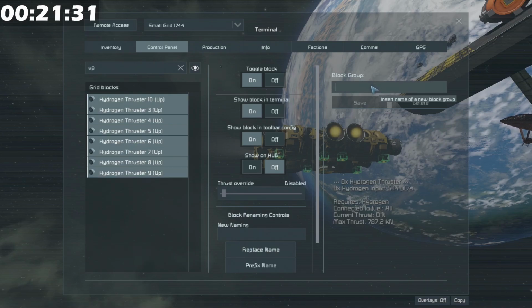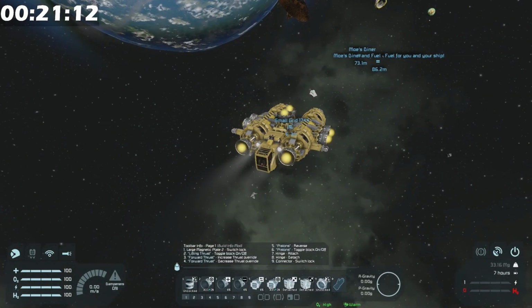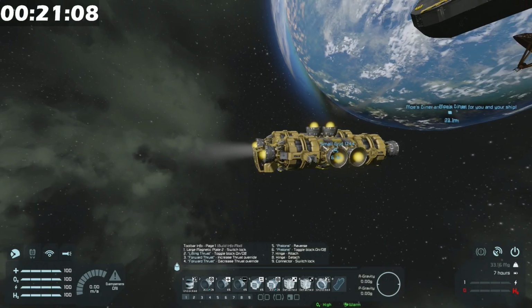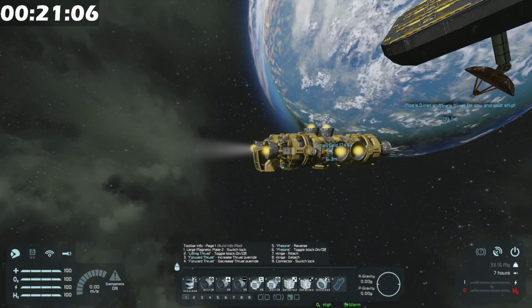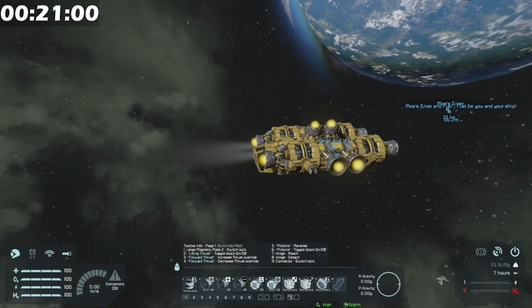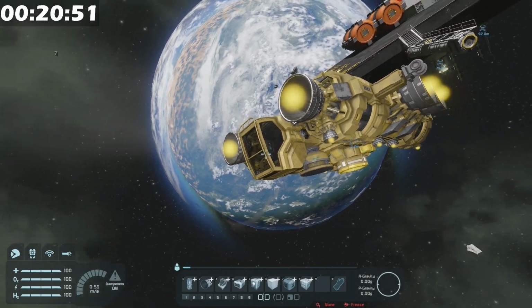I want to be able to turn off my lifting thrust when I dock onto a ship, so I'll have those on a toggle. The override should override the reverse thrusters anyway, so I shouldn't have an issue with that. There is an occasional glitch where your forward thrust just means your reverse thrust tries to push against you. But hopefully that won't happen. Okay.